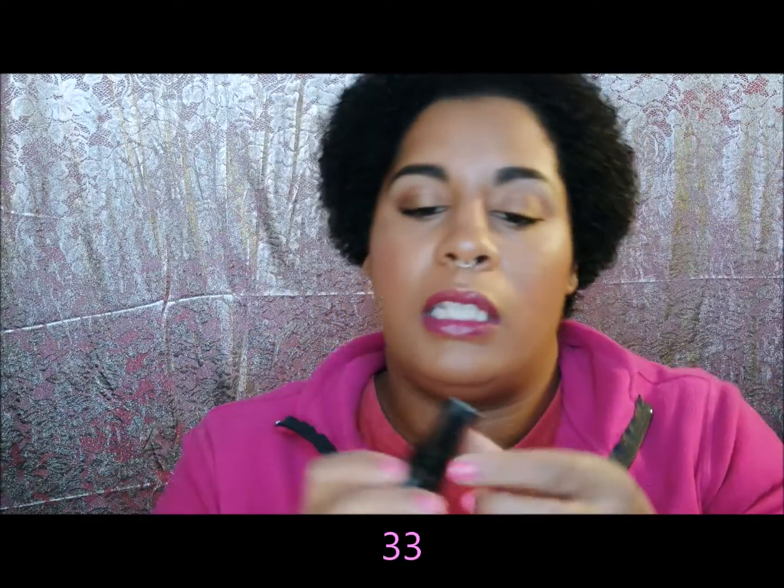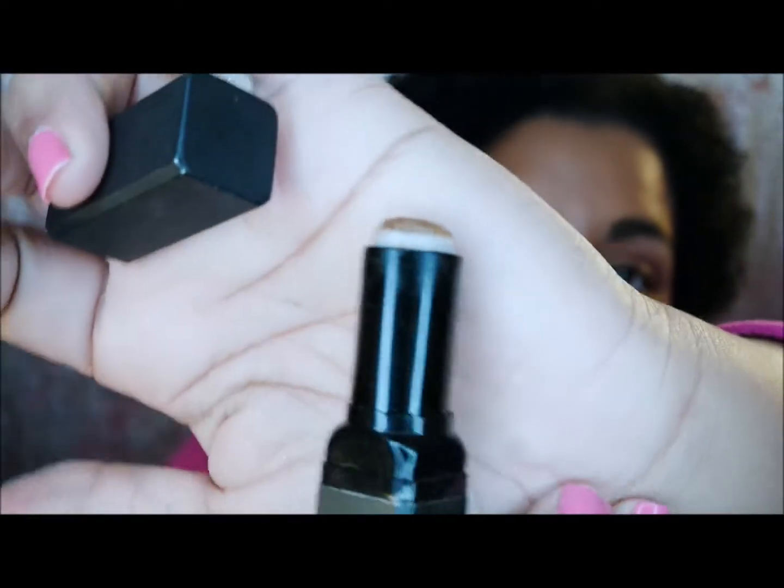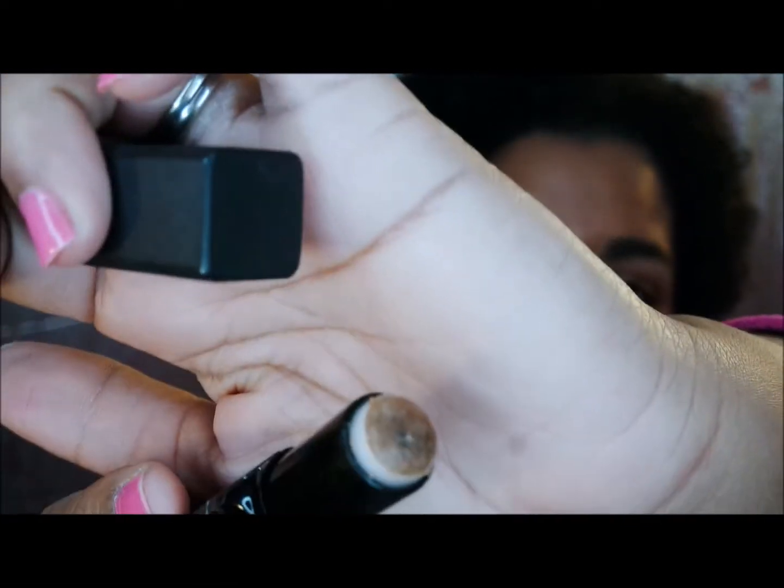So that one's going. This is the e.l.f. lip exfoliator. I've already purchased another one of these. It is downstairs. This was awesome sauce. It's like a scrubby thing. That's the only thing I don't like about it. You have to be careful because you can cut your lips up. That stuff is sharp, but it's basically like brown sugar scrub right in a stick.